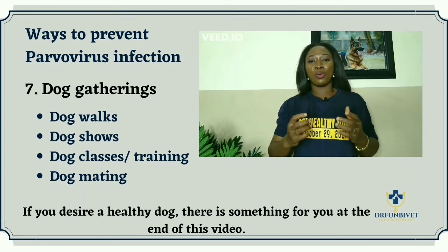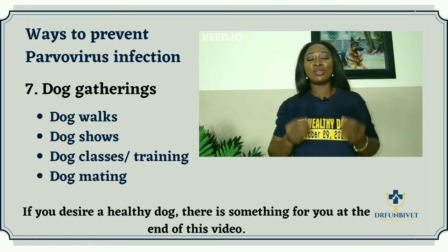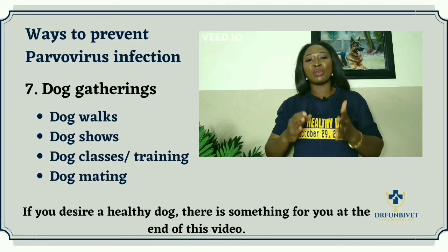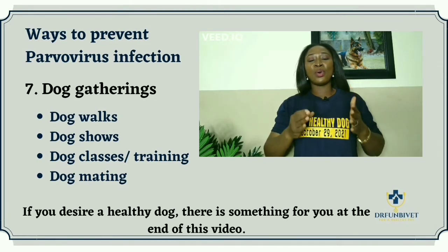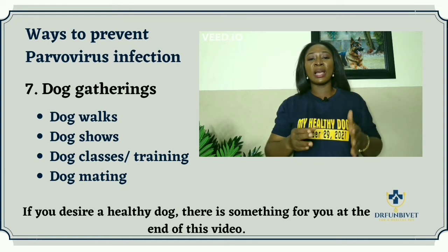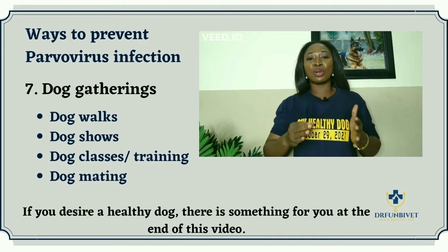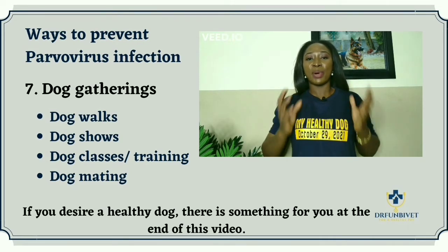And this is a call for dog show organizers and dog trainers. Please ensure that you only allow vaccinated dogs into your premises so as to prevent transfer of parvovirus to other dogs by unvaccinated dogs. And for your own responsibility as a dog owner, ensure that you only take your dog to dog shows or dog trainers that only allow vaccinated dogs in their premises.